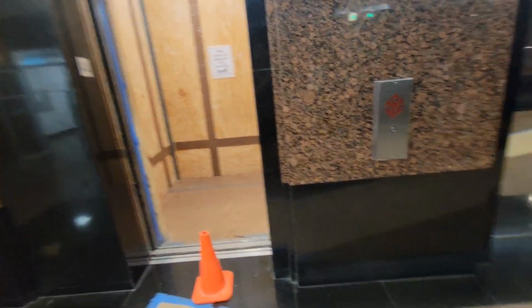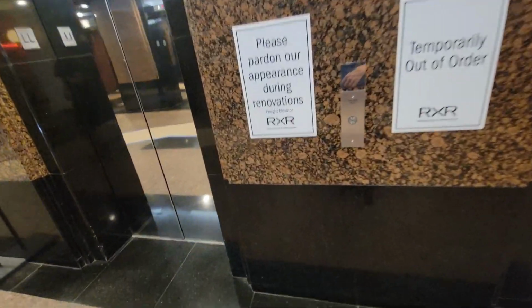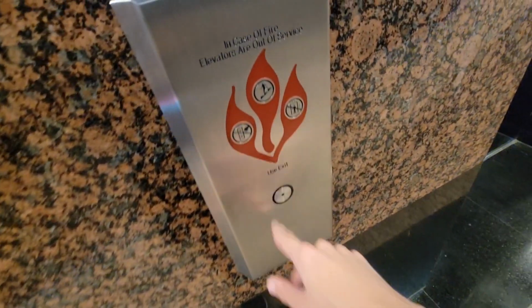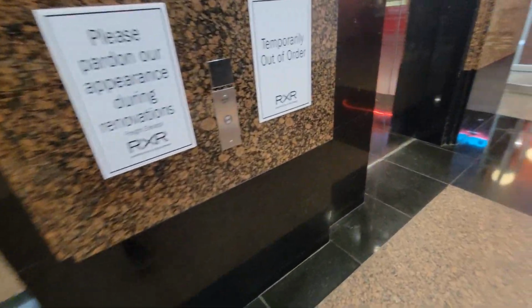That one's an independent, I'm not touching it. It's probably the RXR facility. Oh, that's for the freight. I'm stupid. I guess those are the freight cars right there. Oh.